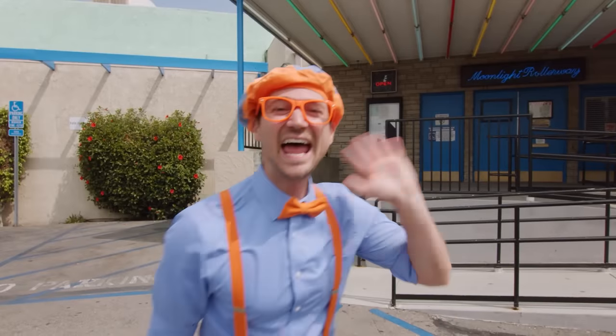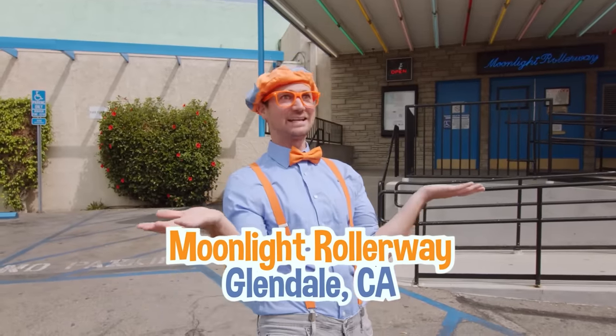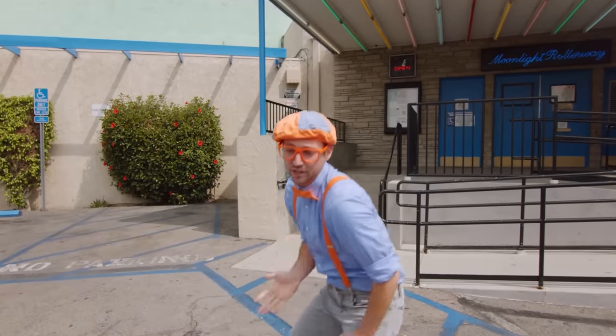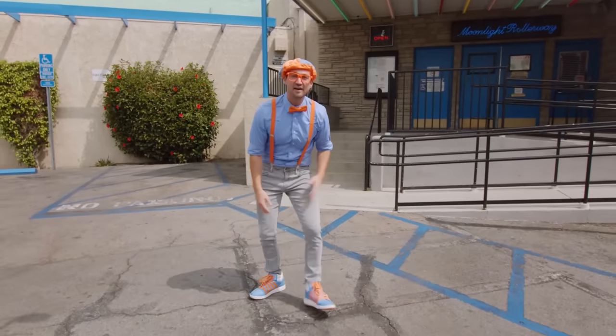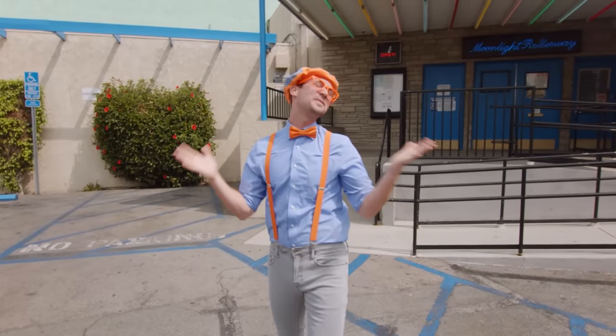Hello. Hey, it's me, Blippi. And look at where we're at. Whoa. Yeah, today we're at Moonlight Rollerway in Glendale, California! Woohoo! This is a place where you can roller skate! Have you ever roller skated before? It is so much fun!